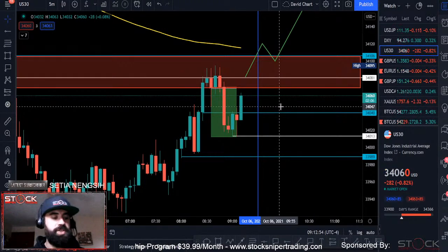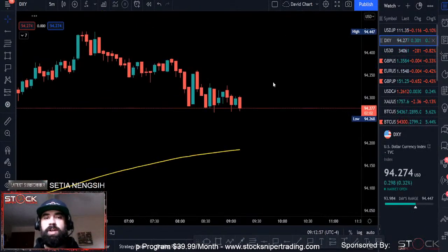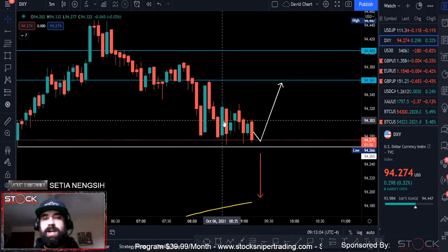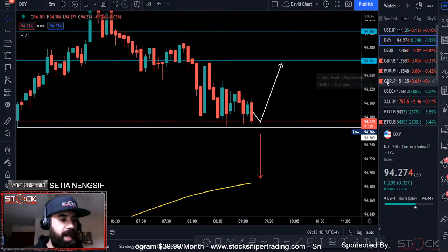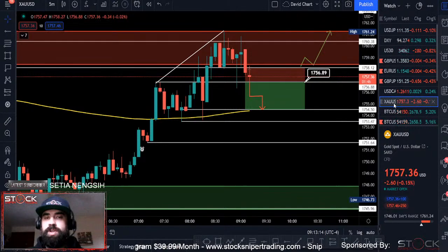You can see US 30 made a nice little bounce. Let's take a look at what the DXY is doing here. Just started. Remember it's a key area right here. Still a steady downtrend. If it starts to break here, guys, it's going to follow this pathway. I want to just throw this back on. There's gold here for a second.